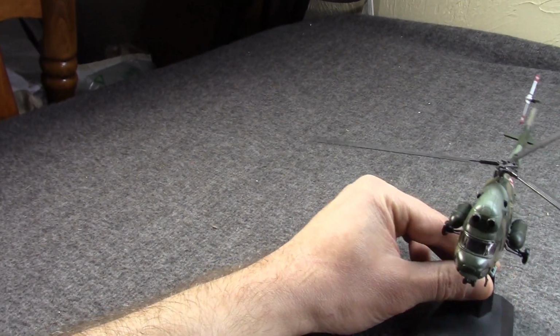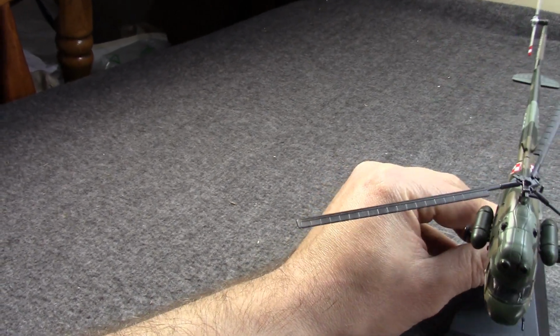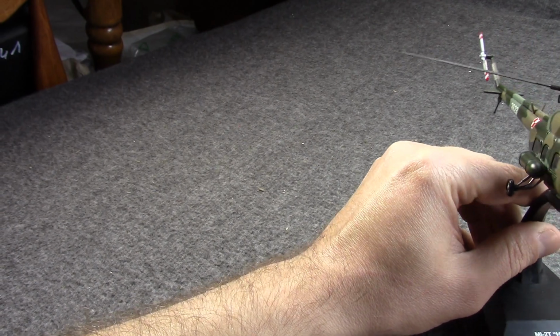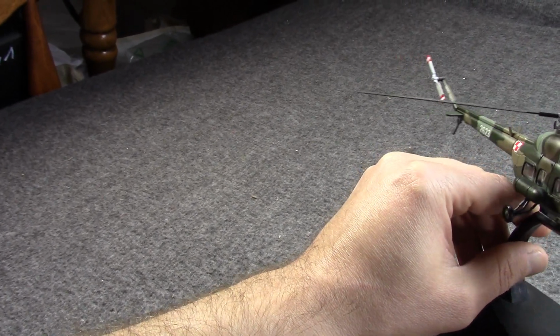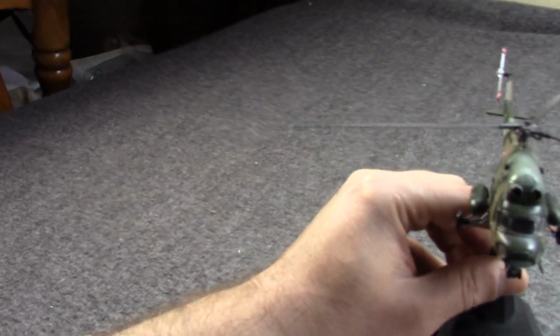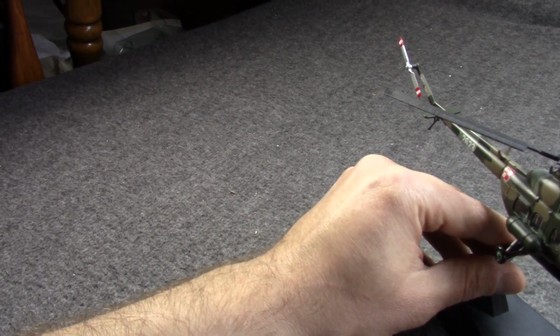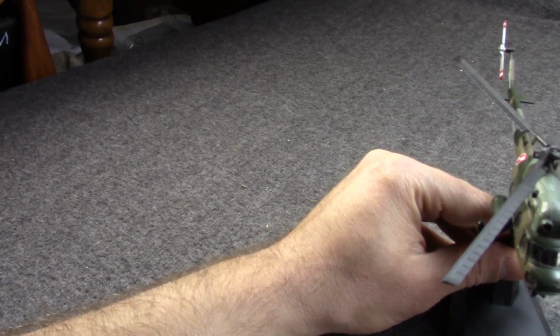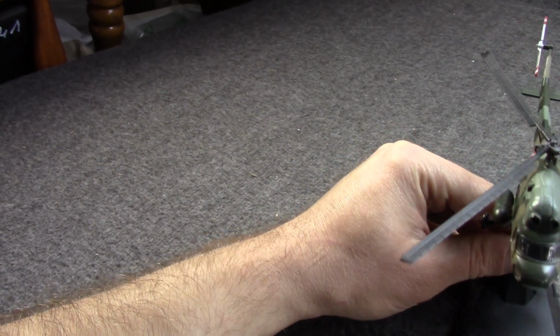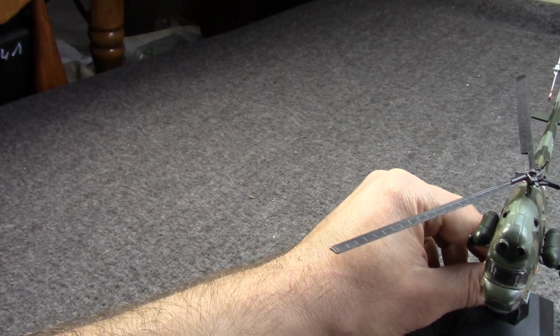And this is a model from Altea, also of course a 1/72 scale. This is the MIL MI2. Specifically, this is the MI2T variant. So that sounds Russian, right? Well, it is, sort of.